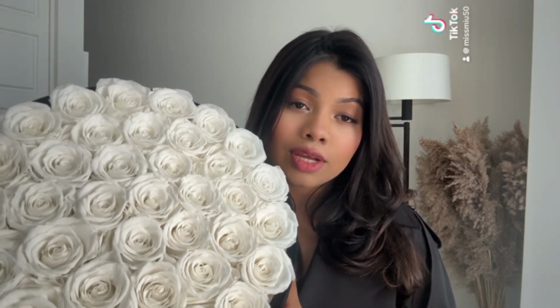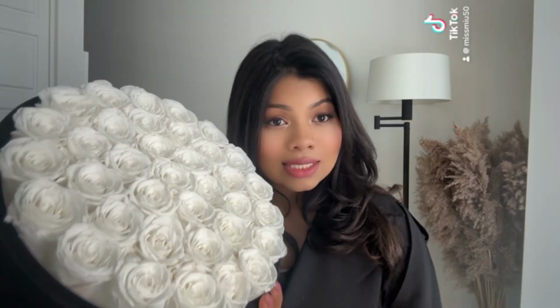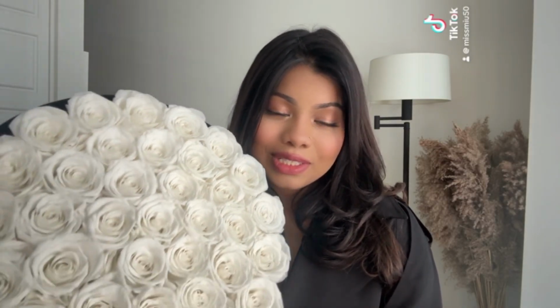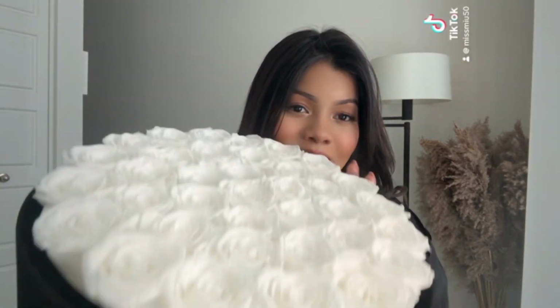Whenever you have to buy roses for yourself or someone you love, definitely go for Rose Forever, because they are not gonna go to the trash within a week. It makes me so sad every time I receive flowers and I have to throw them away within a week, because no matter how much I try to take good care of them, they die within 7 days. But this one I'll get to keep with me for years. I am so excited and love these white roses.